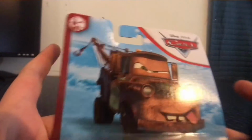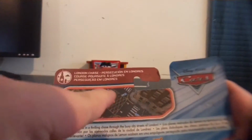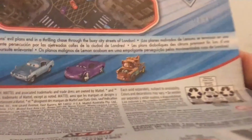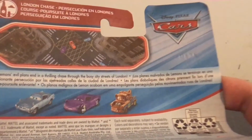And there's the London icon, the Blue Desert art, and the Cars logo. There's the London Chase, and there you can see Holly, McQueen, Mater, and Finn being stuck with the lemons in London. It's a bio if you want to pause and read it.